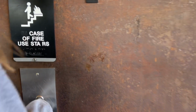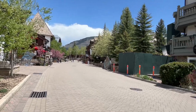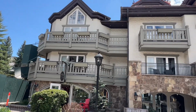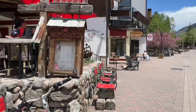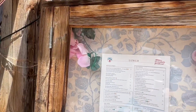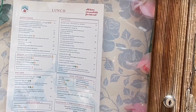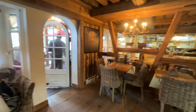It's really beautiful here. We made our way through Vail Village trying to find something really good for lunch that was also affordable, since this place can be very pricey. We stumbled upon the Alpine Rose, which is a delightful spot that brings a touch of the European Alps right into the heart of Colorado.